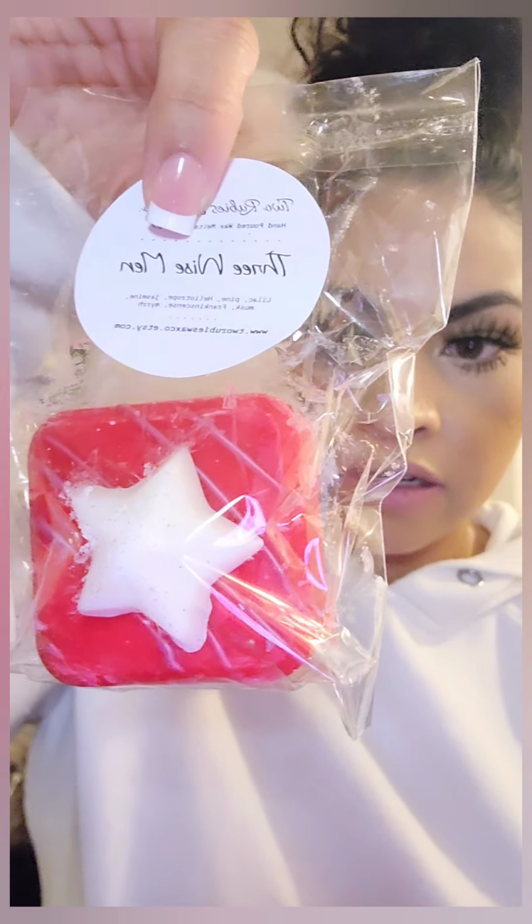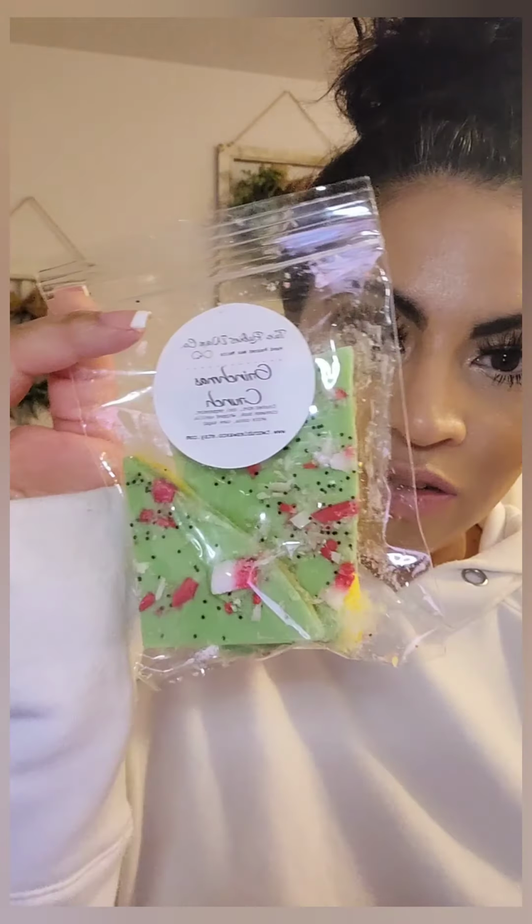Looks like that. And then this is cute. Grinchmas Crunch. Isn't that adorable? I'm trying to keep all of these separated. Leave a Cookie for Santa. So pretty. This smells amazing. And then this one is so cute. Elf Art. I love these names. Kim, these names are just adorable. And then we have Stay Cozy.